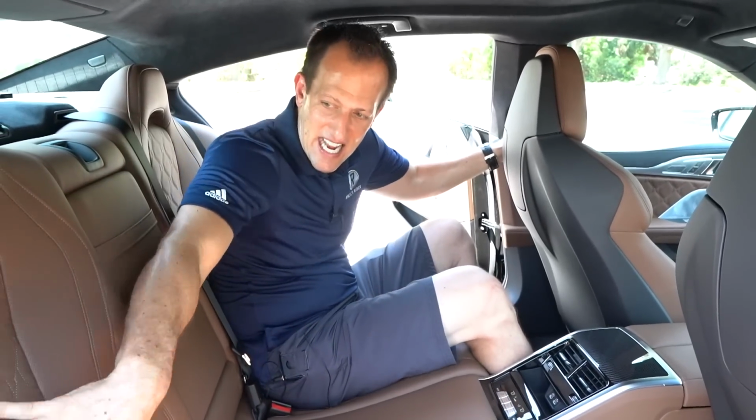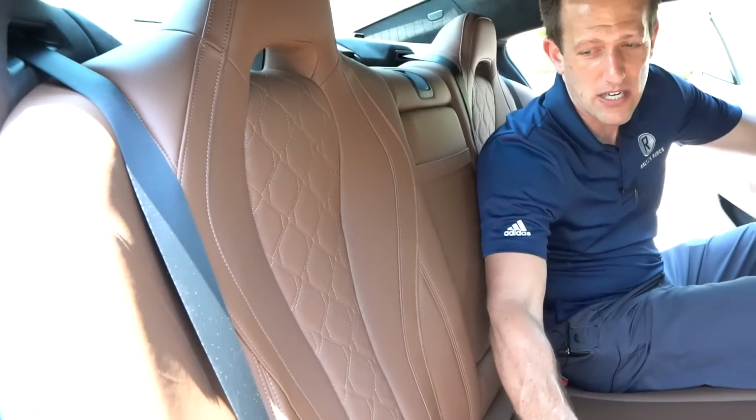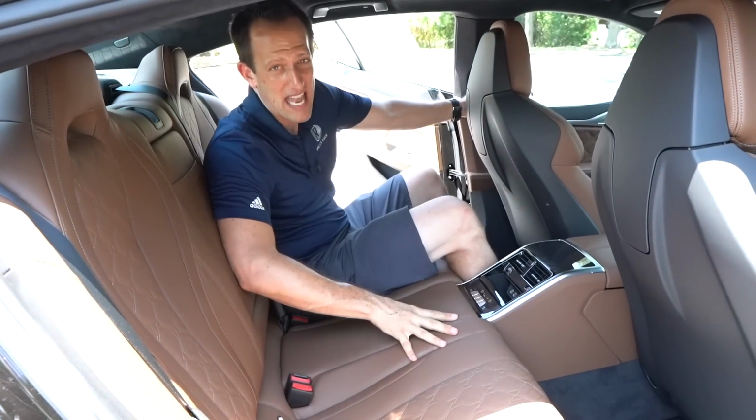Close that up, and then the seats, just as nice as up front. Like I said, optional seats, over $3,500 option for this seat package. Why don't we get to the trunk though and see how usable this M8 really is.